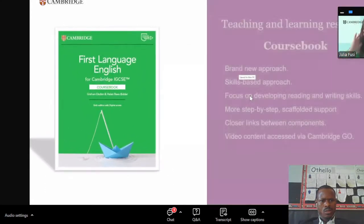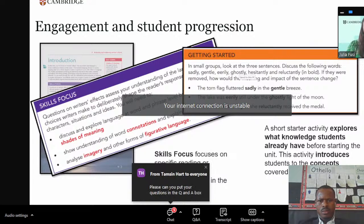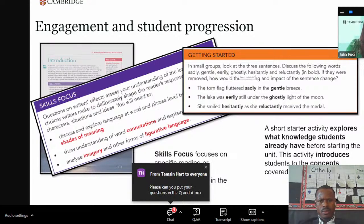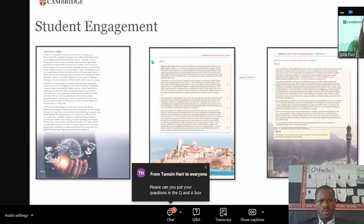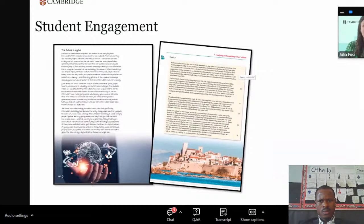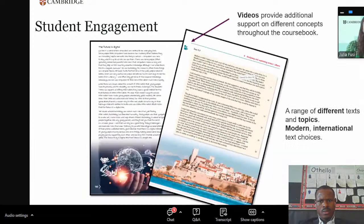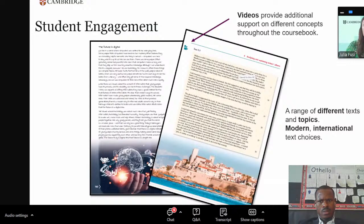So for the course book, we have taken a new skills-based approach, splitting the content into 2 parts, part 1 reading, part 2 writing, and it has a more step-by-step structure, as well as introducing students to concepts that will be covered. These features help students to understand what they will be learning. We've also included a range of different text types and genres within the course book. And we have focused on bringing in modern and international text choices, and Helen will be talking more about this later on. We do also have video content, and this will provide additional support on different concepts throughout the course book, and these videos can be accessed through the digital course book through Cambridge Go.